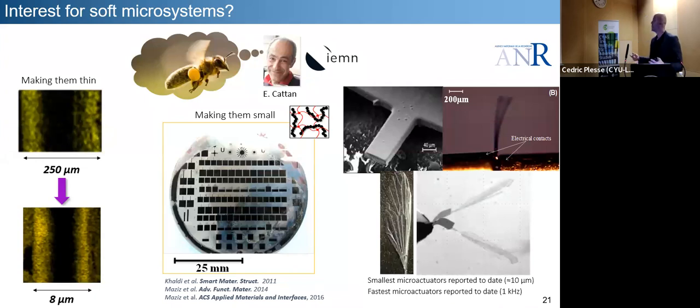And these actuators have then been interfaced with artificial wings that were developed by Eric Catton using photoresist, and actuation of these micro wings has been possible. So does the insect fly now? No, not at all. Unfortunately, for several reasons.